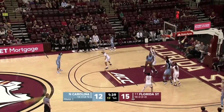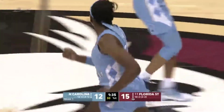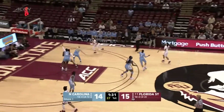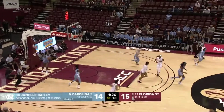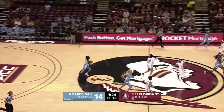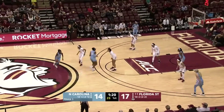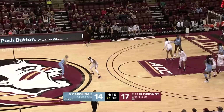Koenen with the feed inside and one more pass, which was a tough catch for Janelle Bailey, but she adjusted and puts it up and in. Some, again, good interior post passing from Chisenge to Bailey. Morgan Jones just backs down Taylor Koenen. Carolina bench wanted to push off. 17-14. Home team on top.